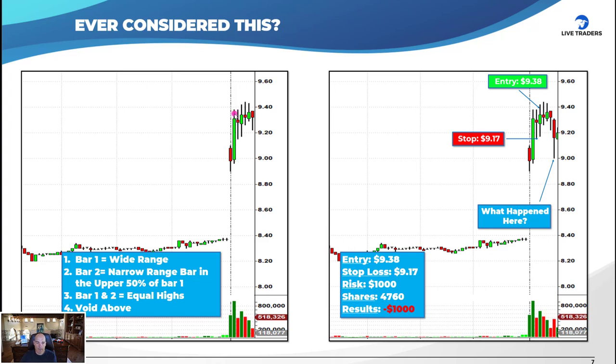Here's a trade on the left, right? Wide range igniting bar, narrow range resting bar in the upper 50% of bar number one. Bar number one and bar number two have relatively equal highs, void above. That's the general basic gist of a three bar play. So you take this three bar play at $9.38, okay? Then $9.17 is below bar number two of the three bar play. That is what you are taught. Put it a penny or two under the bar's low. That's straight out of the book.